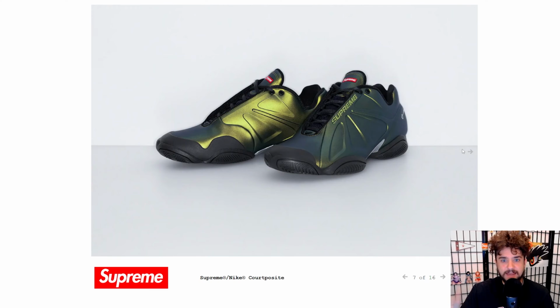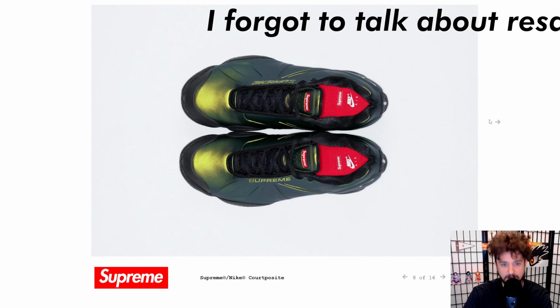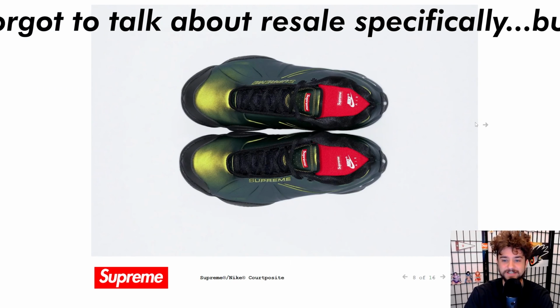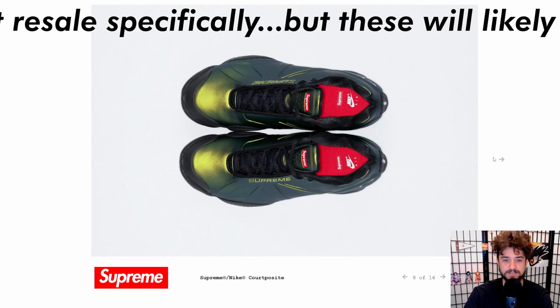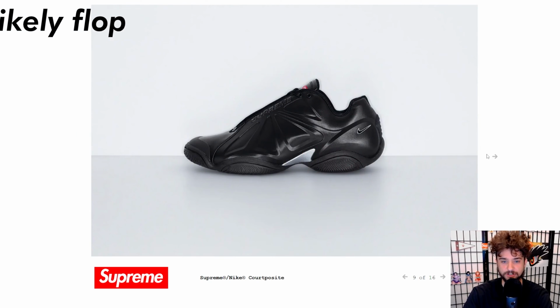What I was kind of getting at is Supreme is able to take these less desirable models and turn them into something that maybe people actually enjoy. Whether it's a simple addition of Supreme branding, a box logo on the tongue, you can't deny. Even if they are flops that no one goes after, people still talk about them. I'm sure we have not seen any Courtposite discussion in years before these pictures released.